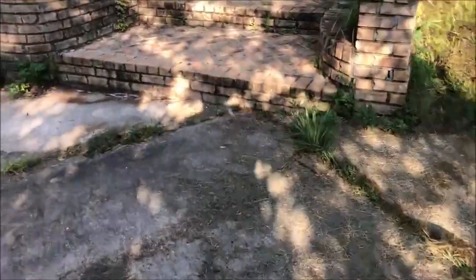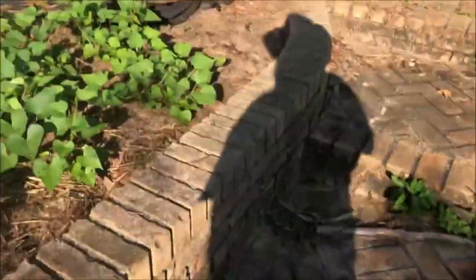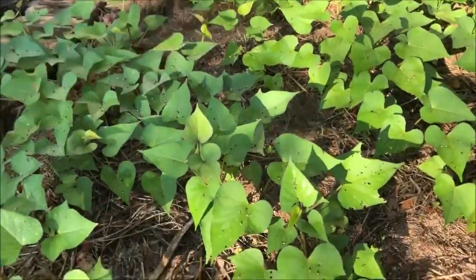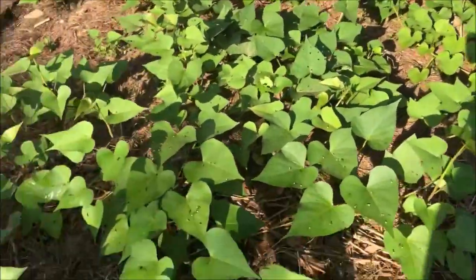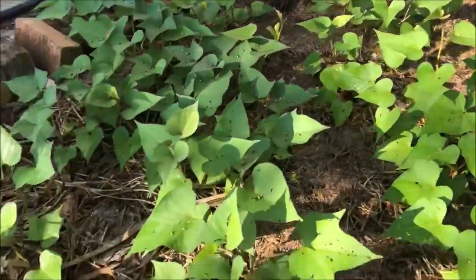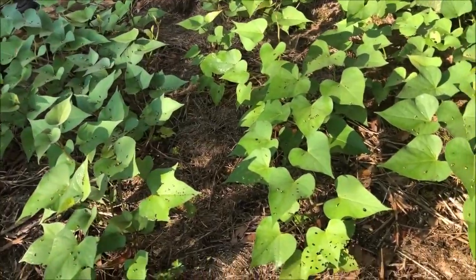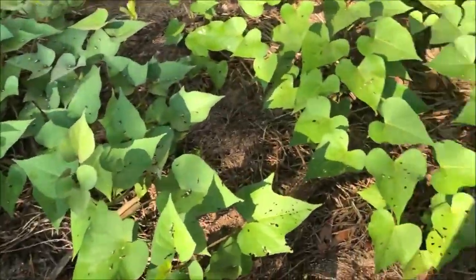So the goal with this is to turn this whole yard and property into food production. So we see this whole bed up here. This right here is sweet potatoes grown from slips that I did in our yard. This is a purple oriental sweet potato. Man, they're great. They're very tasty, and you can eat the greens off of this. You can eat the potatoes off of this, and it's a great ground cover. You can see it's doing a really good job so far.